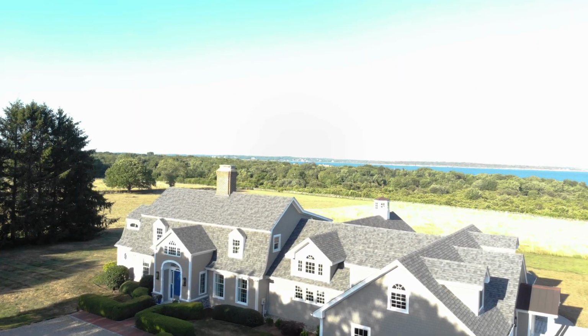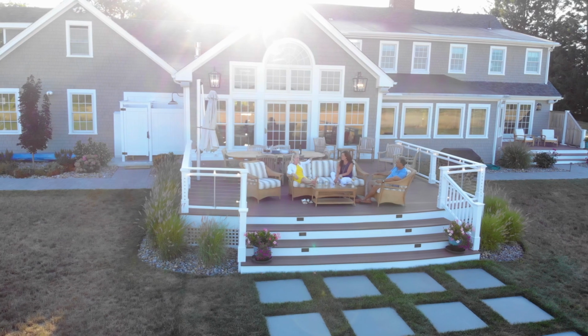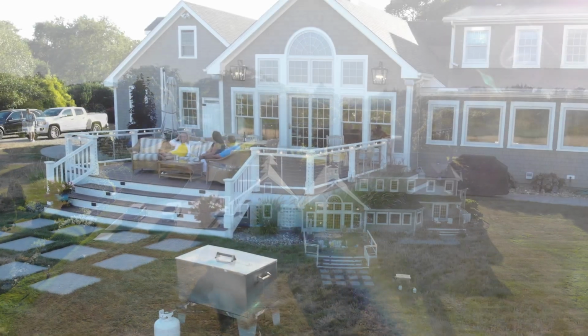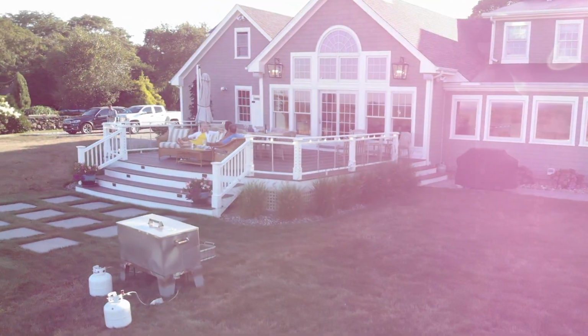When I returned back to Ocean Meadow, Kelly and John invited me to join them in an evening cocktail and some nibbles. It was a beautiful ending to a beautiful day.